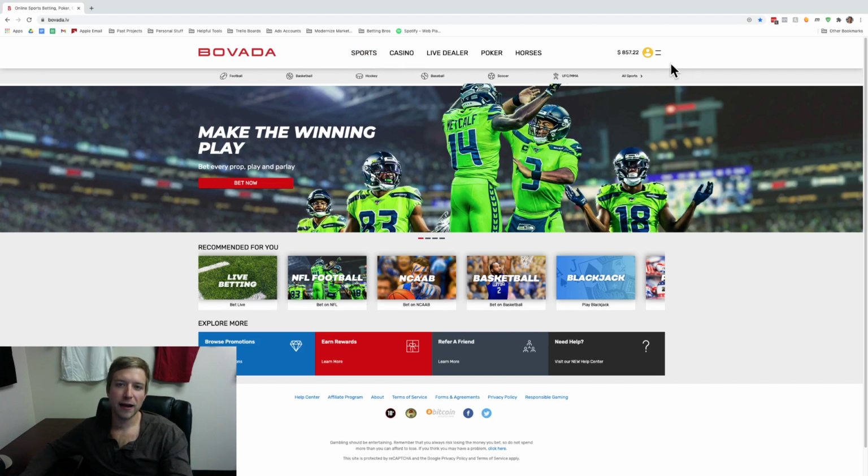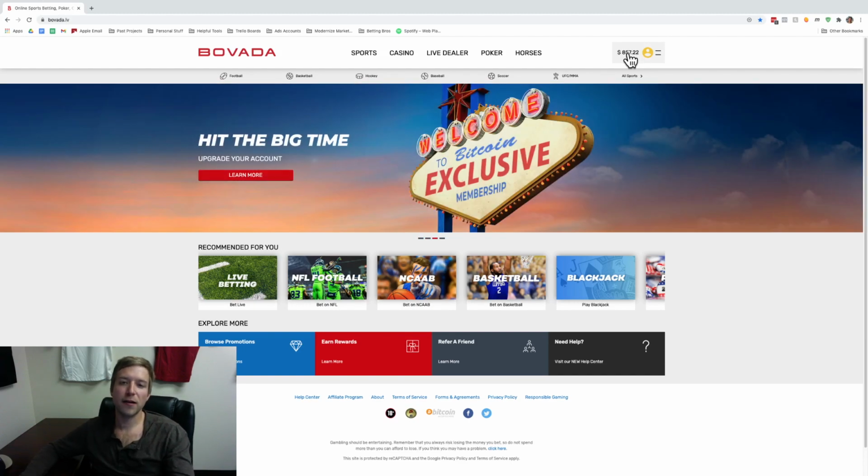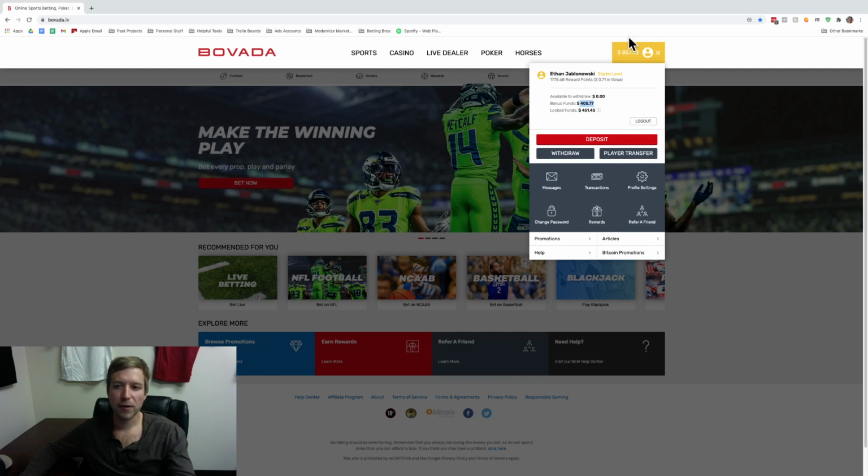If you don't have an account, what you're going to do is go to the upper right and there's a button that's going to say sign up. It takes a couple minutes. They'll have you deposit some money. And one of the cool things about Bovada and reasons that I recommend it is that they have these sign-up bonuses that you can take advantage of. So like if you look at my account here, I have $450 and an extra $400 in bonus funds.